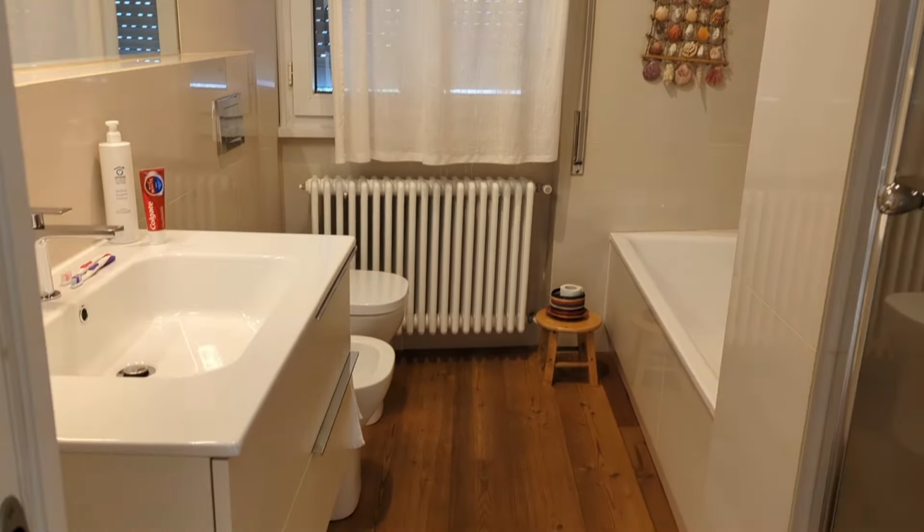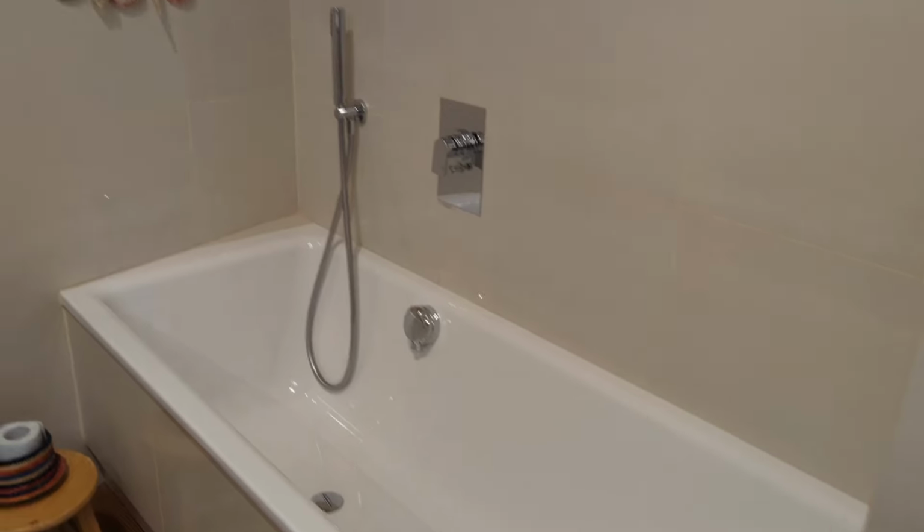Shout out for the shower, probably one of the best showers I've ever had. The water pressure was amazing and it was really spacious. It was one of those ones that you just didn't want to get out of. And we don't have a bath at home, so we were very excited to be able to take a bath here.